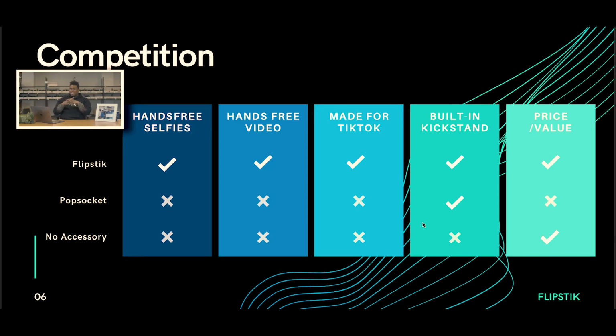Then I tie that right into competition. On this slide, everyone thinks that their product has no competition. But truth be told, every product has competition. Even if the competition is just people doing it the way they've been doing it for years, even though it's not the best way to do it. So as you see here, we talk about PopSocket. We talk about having no accessory on your phone, which is competition. Lots of people just go without anything. And we just talk about what our strengths are.